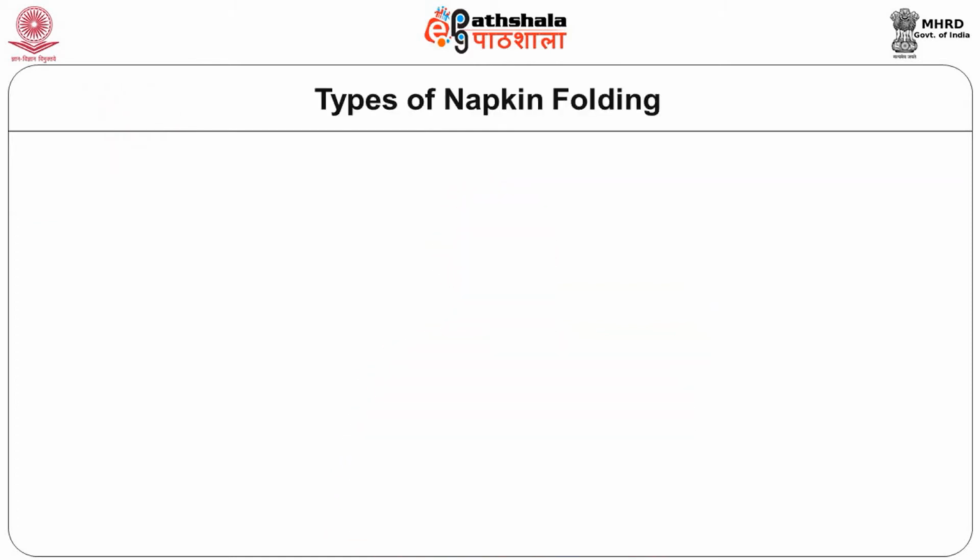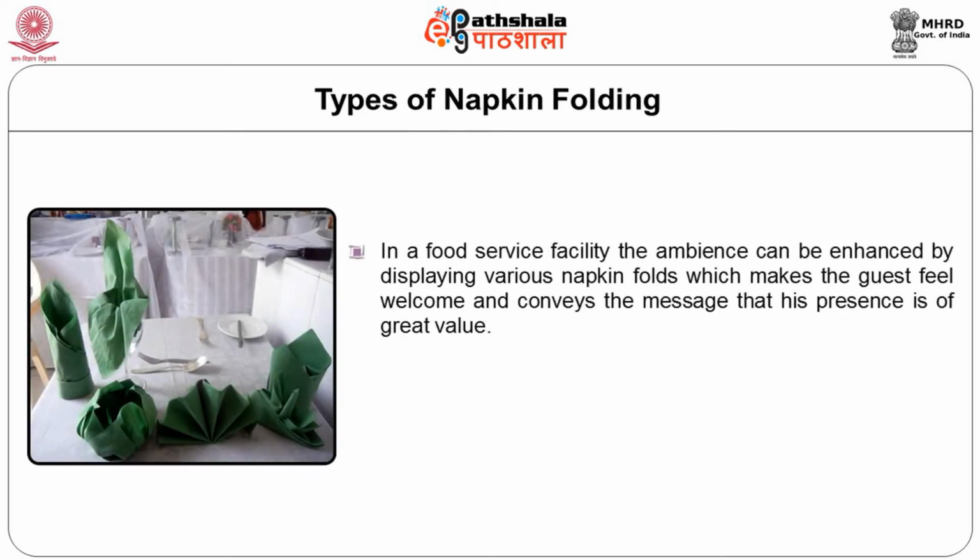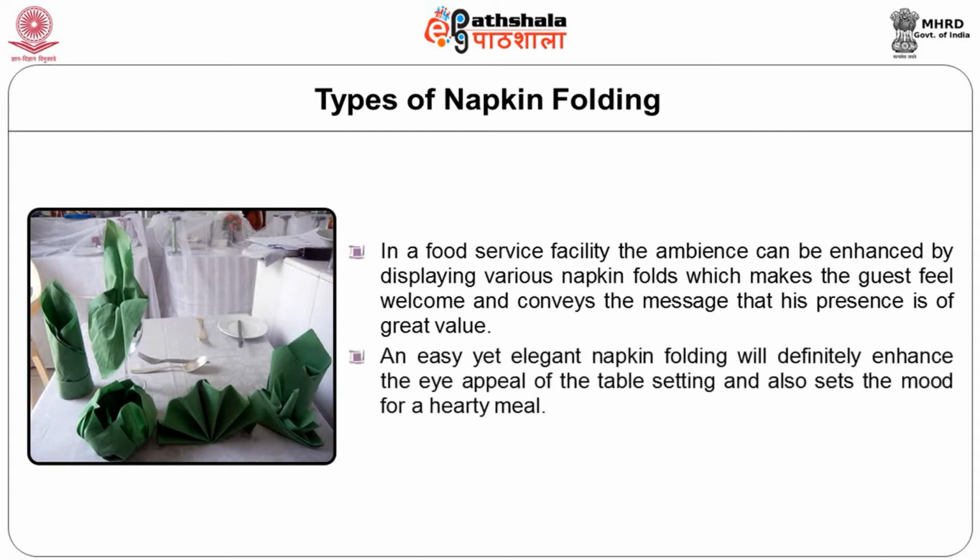Now coming to the different types of napkin folding, we shall see step by step how napkin foldings have to be done. In a food service facility, the ambience can be enhanced by displaying various napkin folds, which makes the guest feel welcome and conveys the message that his presence is of great value. An easy yet elegant napkin folding will definitely enhance the eye appeal of the table setting and also sets the mood for a hearty meal.